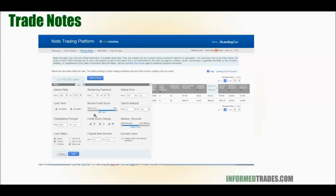But with Folio Investing, when you're buying, you can specify a variety of things. Because they're second-hand loans, there may only be 1 or 2 years left on them. So if you're looking for a maturity that's shorter than 3 years, you may want to go to the note trading platform and buy someone else's loan, rather than being the first issuer or the first lender.